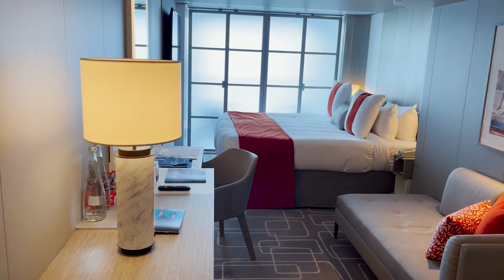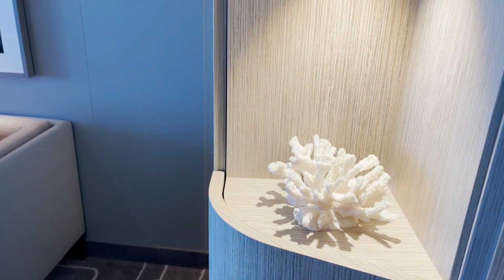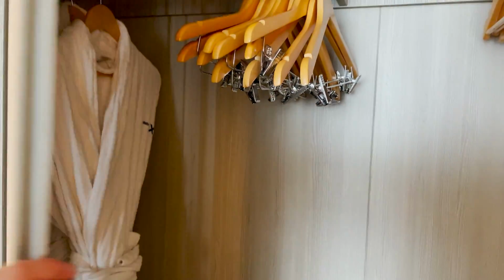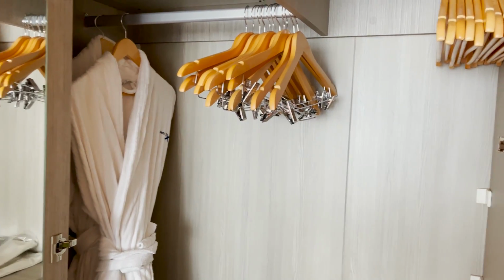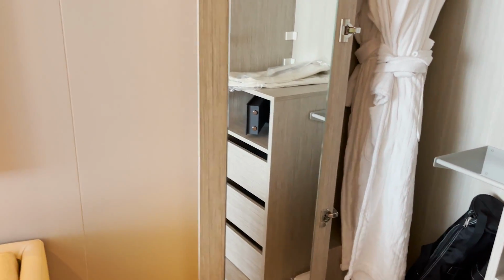Entering the main part of the room, turn to the right. I like this little coral decoration here with an illumination right there. Very nice touch there. And as we come around the corner, it looks just like a solid wall, but it is not. This is actually the closet space. Just grab those little notches, pull it open. One thing I want to point out is there is pretty much a full-length mirror there on the back side of that door.